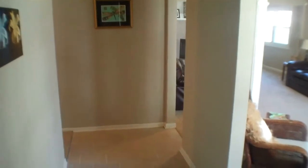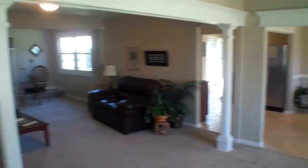This one's priced just under $200,000, so a real good price point for a first-time home buyer, somebody looking to step down from a two-story home into the luxury of single-level living. Show you this space here. The seller opened up a couple of these walls to just give it a really wide open feel, which is super appealing. See a nice bay bow style window here, lots of natural light.